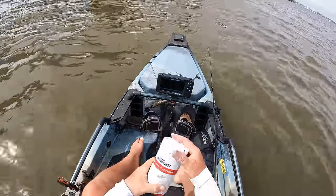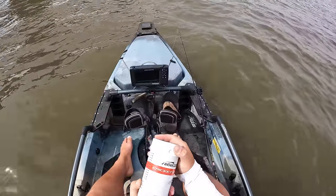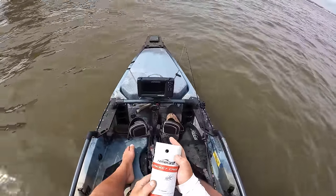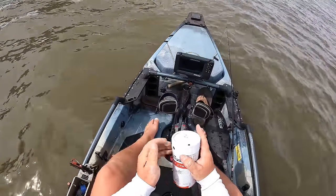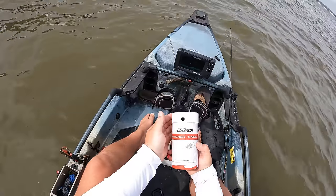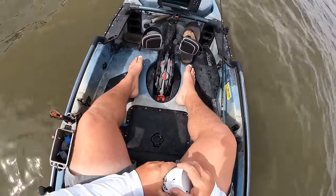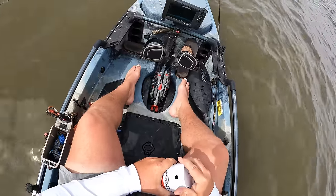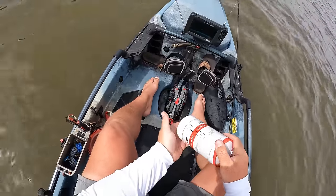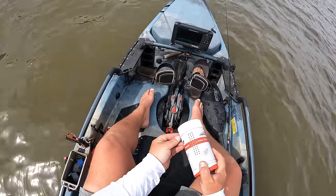All right, so we got our can of crickets right here. I wanna say we got 50 of these jokers for about $5. So really, really cheap. If we can get a cricket to come out of that hole right there. If not, we'll just open up the lid on it. There. I think they're supposed to just crawl out, right? There we go.